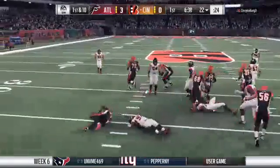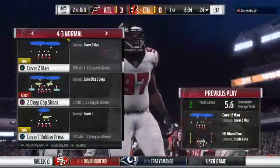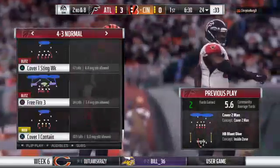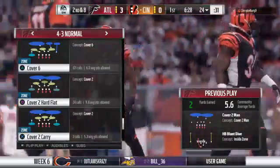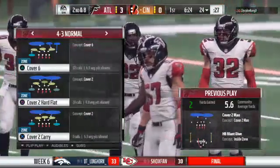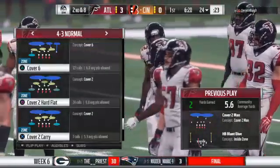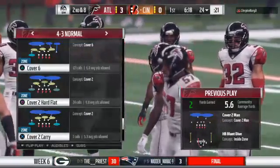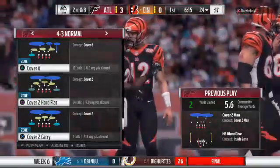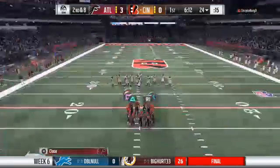Now a first carry for Giovanni Bernard. 2 yards on the pickup there. It'll be 2nd and 8. Well, he's looking for some running room, and there wasn't a whole lot of it there on that play. I think he was lucky to get a couple of yards out of it, because those defenders, they were rallying to the football pretty quickly. Second down following the run.